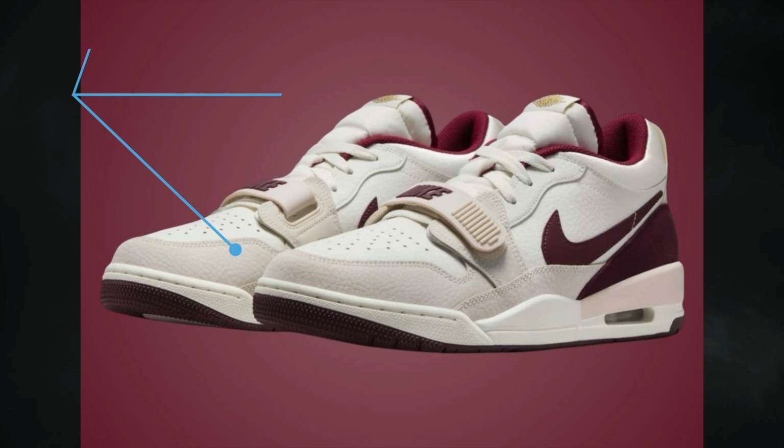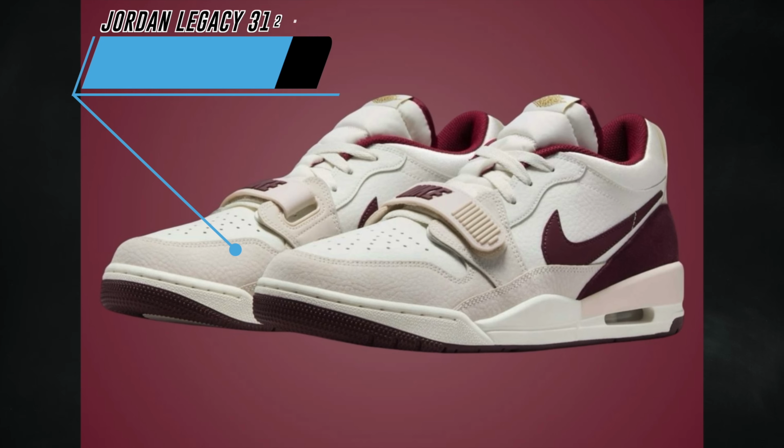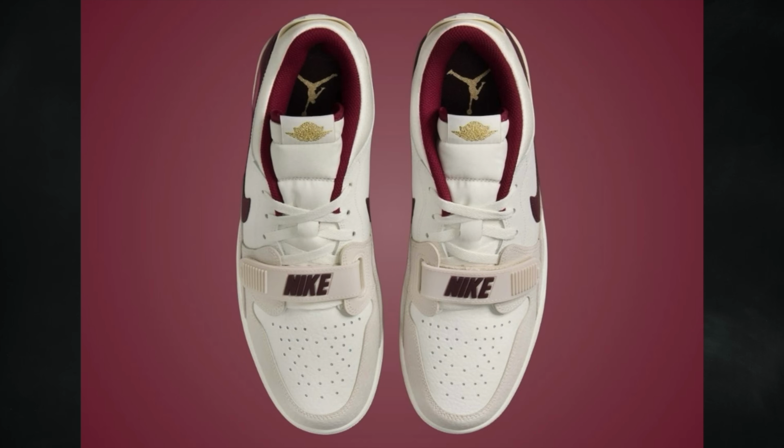Moving on to Jordan Brand, and these two next pairs are probably not for everybody, but I wanted to incorporate them in the video because they are part of the upcoming Year of the Snake collection from Jordan Brand. So it's going to be the Jordan Legacy 312 Low and the Jordan Legacy 312.